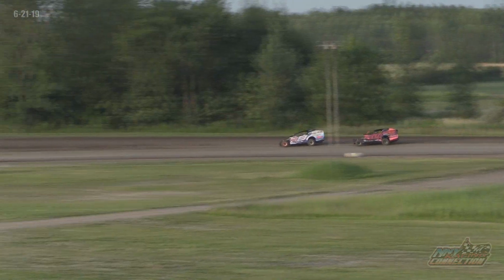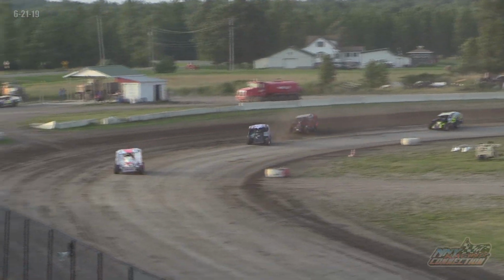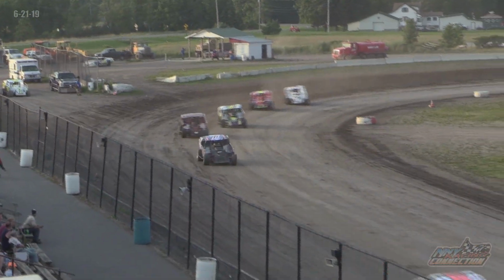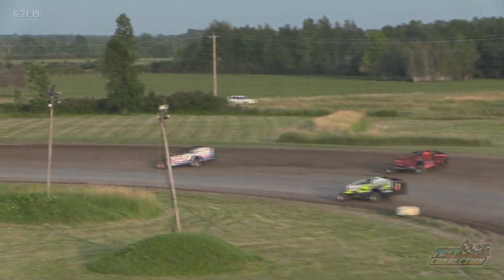That allows Ryan Bartlett to get right to the inside of him as they head into turn number 3 and 4. McCready trying to hold on to that second spot. Bartlett's going to go one groove higher, gets up in the loose stuff, gets a little bit sideways, gathers it back up. Bobby Harrington able to get within striking distance of him. Down to turn number 2.